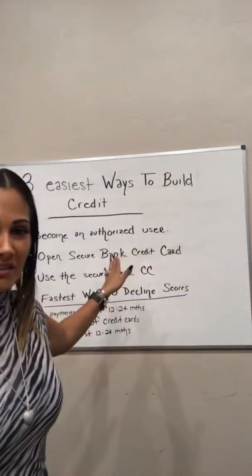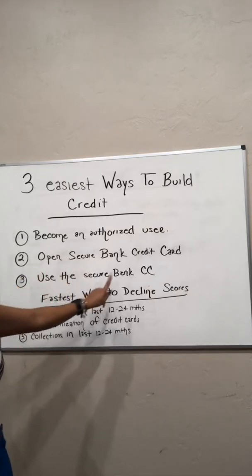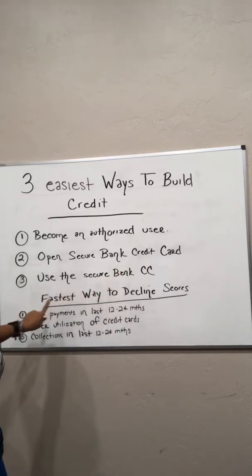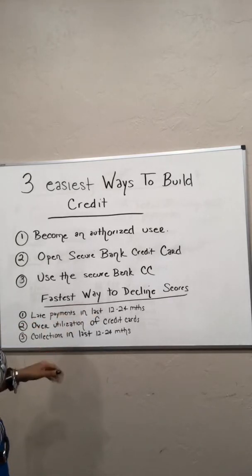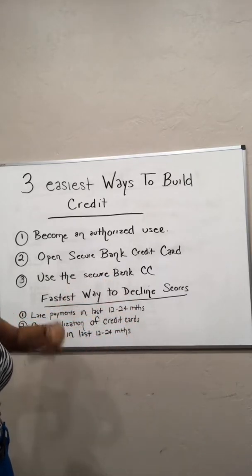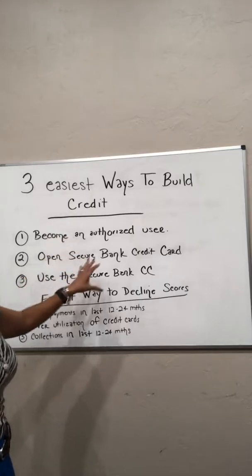So again, the 3 easiest ways to build credit: become an authorized user, open a secured bank credit card, and use the secured bank credit card, but keep the balances at 30% or below of the limit. And then the fastest ways to decline credit scores are late payments in the last 12 to 24 months, over-utilization of the credit card, so again, reporting balances over 30% of the limit, and then any collections in the last 12 to 24 months. These are huge, huge, huge, huge.